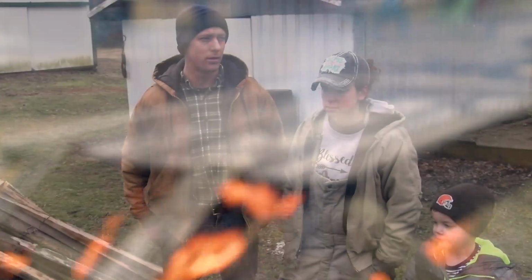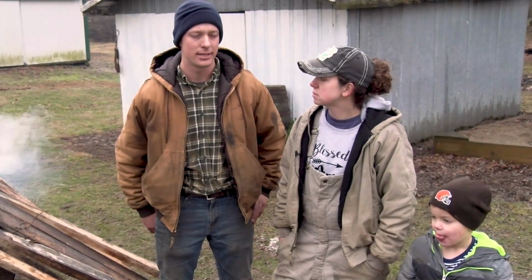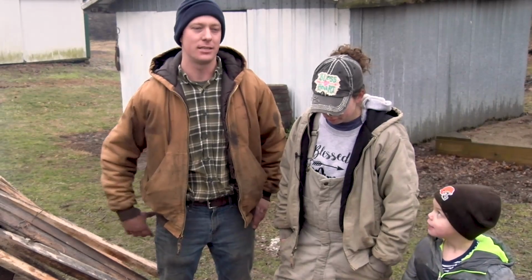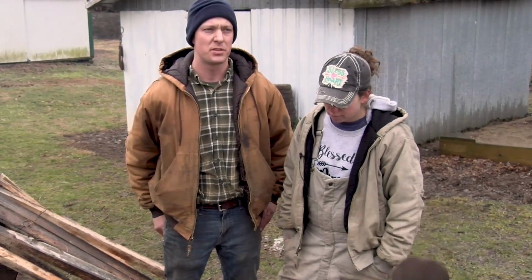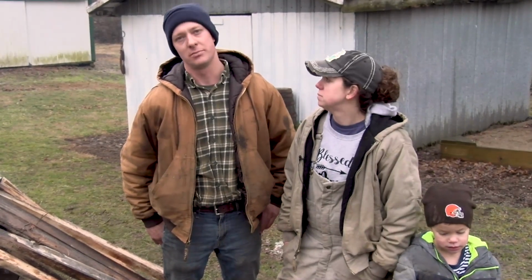I guess we started making maple syrup when I was pretty young, about 12 or 13 maybe, something like that. And when we started, it was a pretty crude process. My parents have about 40 acres of woods, about half a mile or so from the house, and we'd go back there and tap our maple trees.